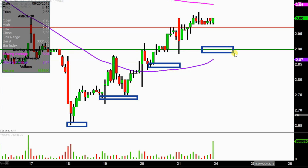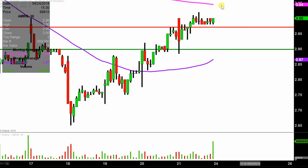These are supposed to look like stair steps, but good thing I'm not a contractor, because those stair steps are not very proportionate. But picture these as stair steps, and you can see what I mean by grind. The stair steps just continue to be built in the upwards direction, and that's the name of the game. Sure, the price didn't explode, but slow and steady wins the race, and as long as the price keeps on building those higher bases, that's what you want to see.